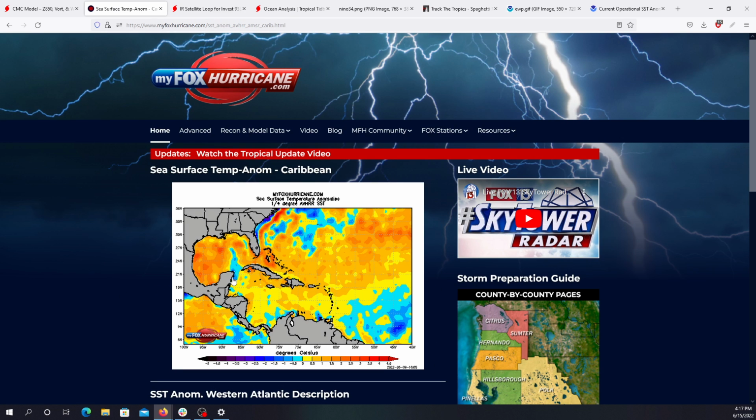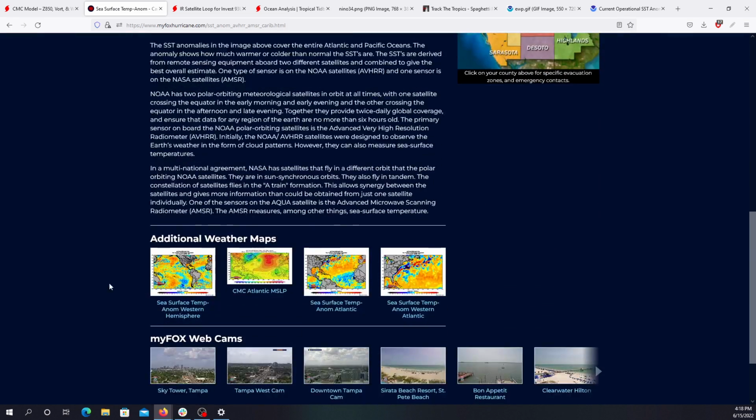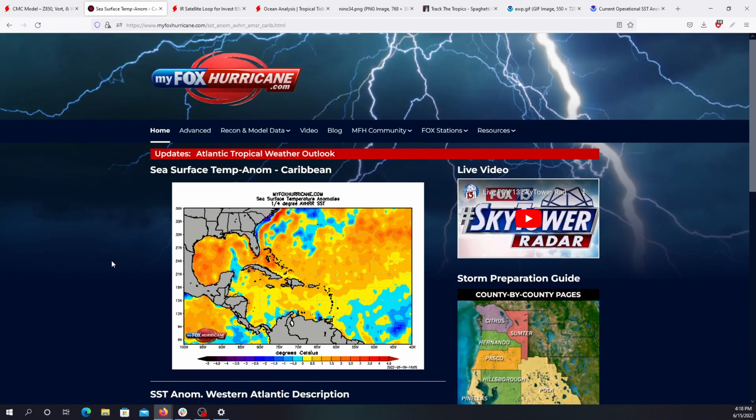tropical development. This is the area, and because it's in this area right now, that's why you're seeing a little bit of cooling in that area. But it's interesting how different models show different types of. Sorry about that, I'm just looking at the date on this. This is actually 6/9. This is old. That's interesting.